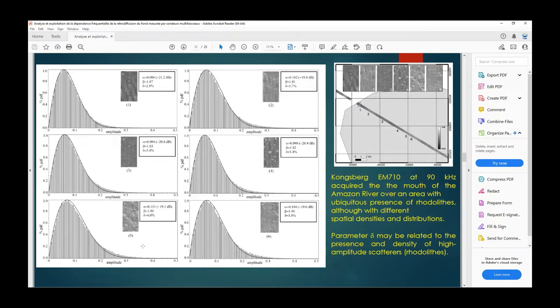But you see there's a distortion between the actual measured histogram and the adjusted distribution. That distortion, we calculate this difference as our delta parameter. So you see that the delta parameter changes along the line. So somehow the difference in backscatter here is following the delta parameter. So it could be that the delta parameter is actually measuring the density of the rhodoliths in this case.